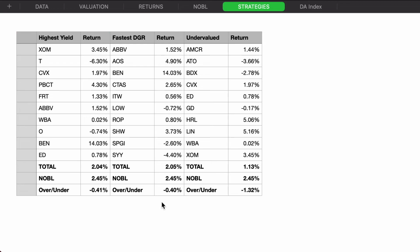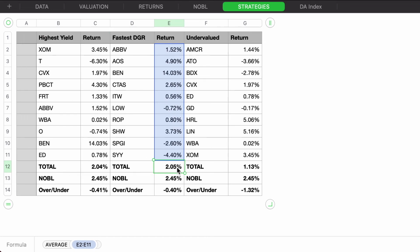Taking a look at just the month of May, we can see each of these strategies came up short of NOBL. The fastest dividend growing stocks had the best return for the month, outperforming the highest yielding aristocrats by 0.01%, and the undervalued stocks underperformed the other two strategies by almost a full percent. There you have it, the Dividend Aristocrat update for June 2021.